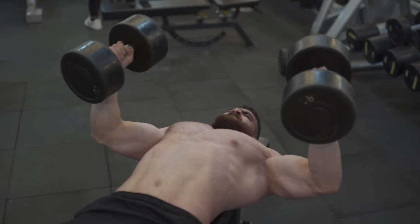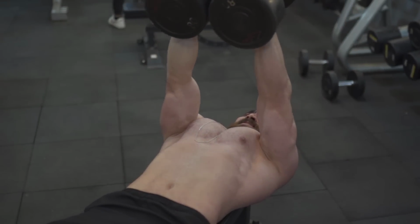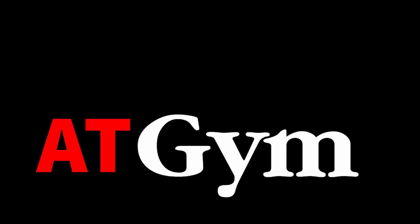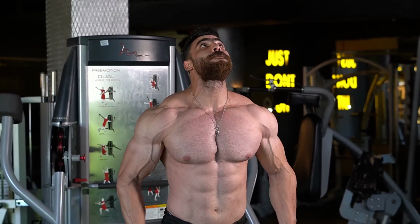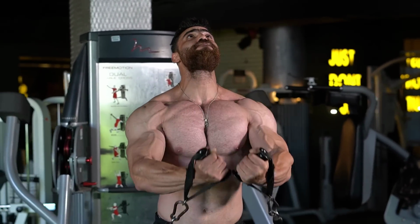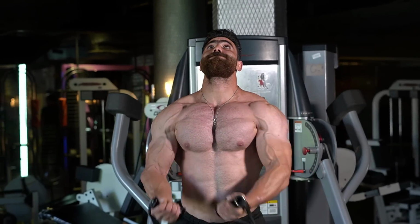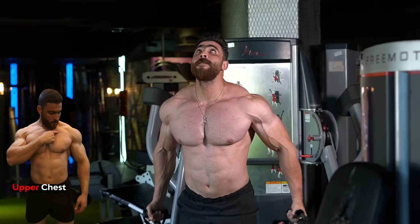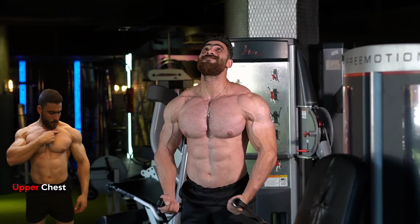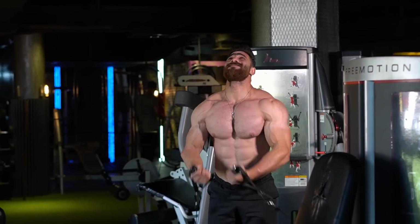Exercises targeting different chest muscles according to muscle directions. Based on the different directions of muscle fibers in the pectoralis major, there are a group of exercises that target different parts of the muscle. Upper chest, incline bench press. This exercise focuses primarily on the upper chest. Incline chest flies. This exercise allows the muscles to stretch in the upper direction.